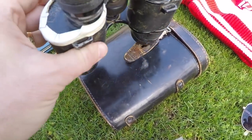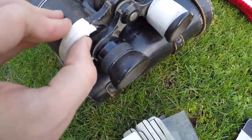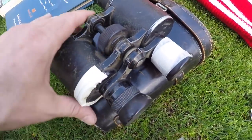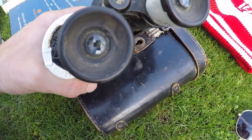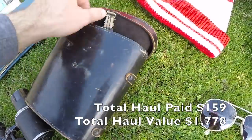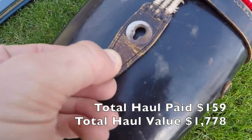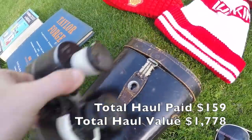Has some chips here and there. They're not the best condition. Looks like this has been taped around here. The brand is Schutz Castle Heliolith 8X. I guess they're German World War II binoculars, and then it's got this really nice leather case. The other ones didn't even have the leather case, so looks like it's missing the latch, but still awesome. Okay.